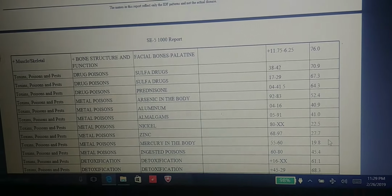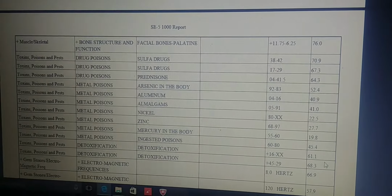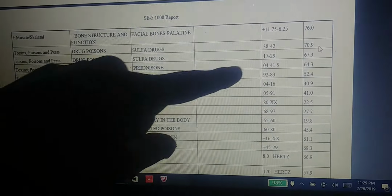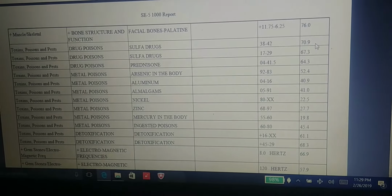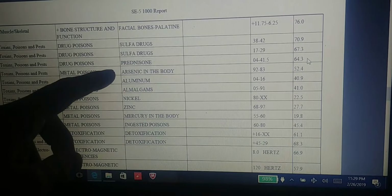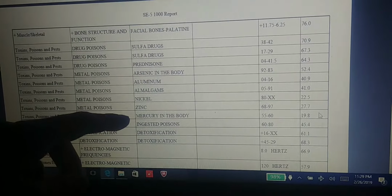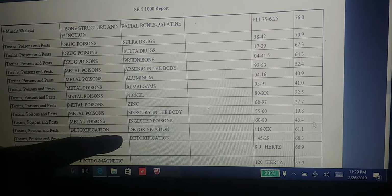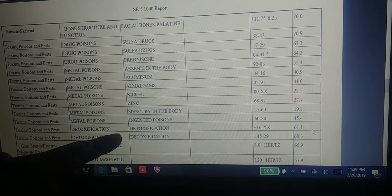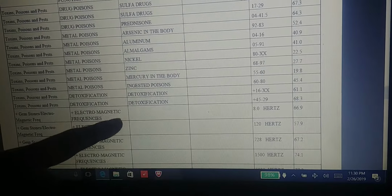After scanning the muscular and skeletal system, we were guided to the toxins, poisons, and pests, drug poison, sulfur drugs. This is really, really high in the negative tunings. So these are not compatible. Prednisone, arsenic in the body, aluminum, amalgams, nickel, zinc, mercury in the body, ingested poisons. So this is indicating that whoever this is, it is being ingested, and detoxification is suggested, and more detoxification of those drugs.